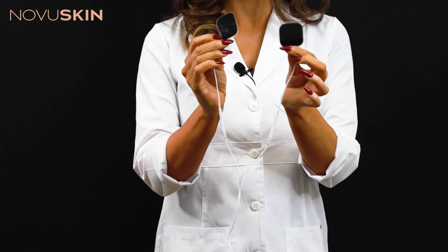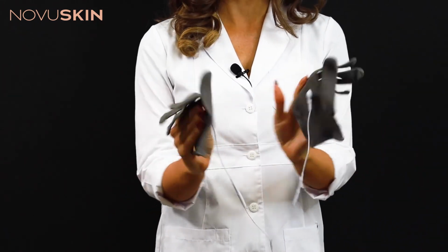Along with your Winglim device, you'll also receive EMS pads and gloves. Both provide powerful muscle contraction for toning and contouring. For specific instruction on how to use the Winglim device, as well as the EMS pads and gloves, make sure to stay tuned.